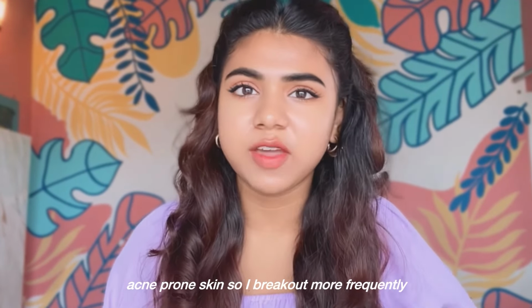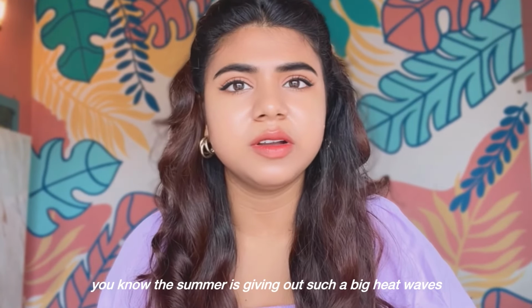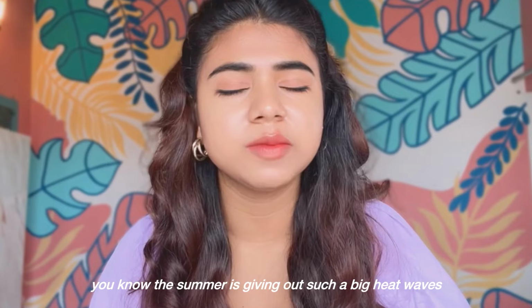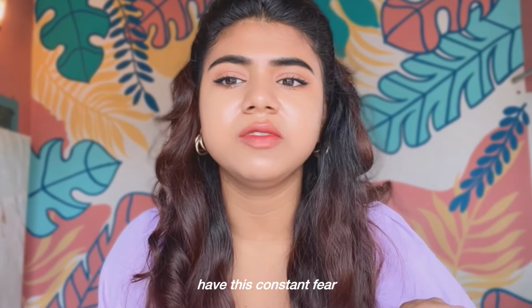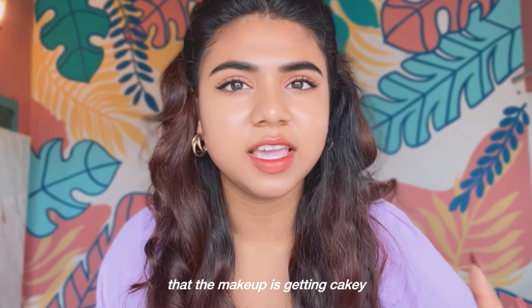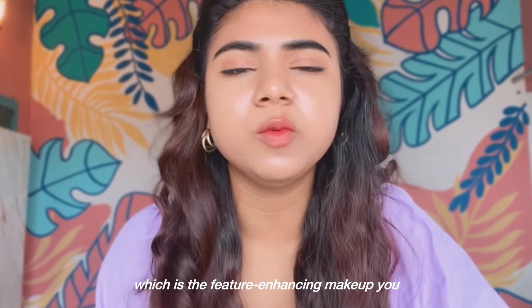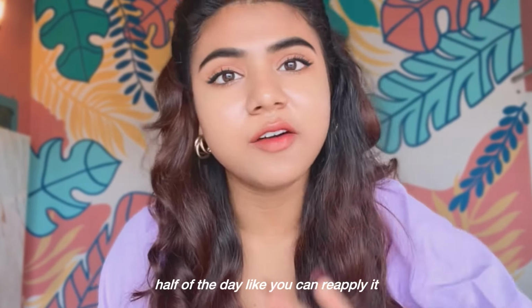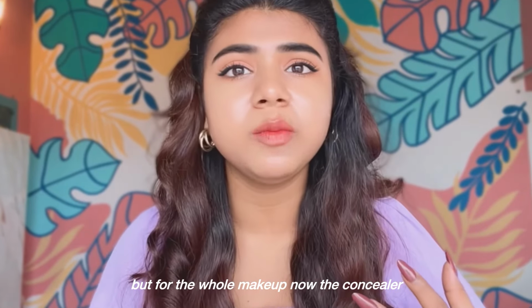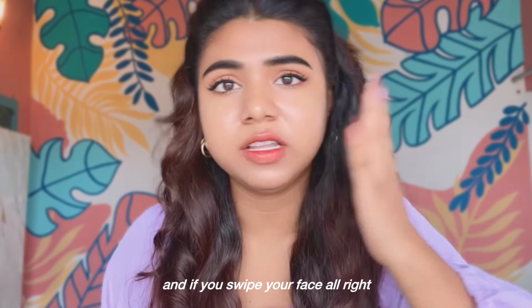As I told you earlier, I have acne prone skin, so I break out more frequently, and the summer is giving out such big heat waves that the makeup is melting off. When you apply something on your face, you have this constant fear that the makeup is getting cakey and flaking off. For this makeup, which is a feature enhancing makeup, you don't have to worry about anything. This is gonna stay the whole day. The full makeup is not gonna stay the whole day, maybe half of the day, and then you can reapply it. The concealer, the foundation, the blush, all this may swipe away if you sweat and if you swipe your face.